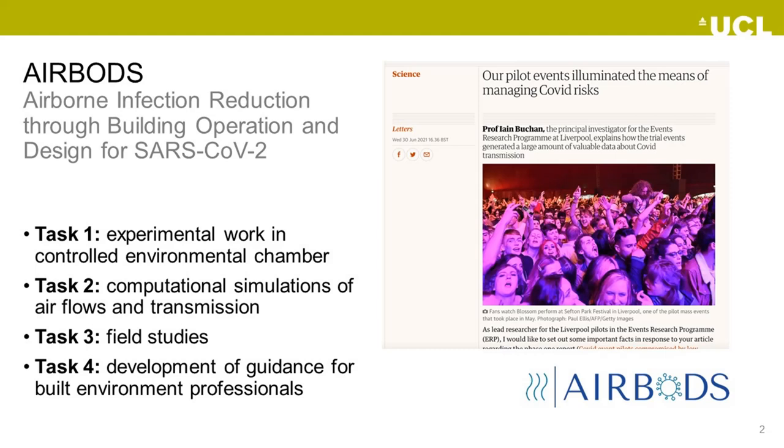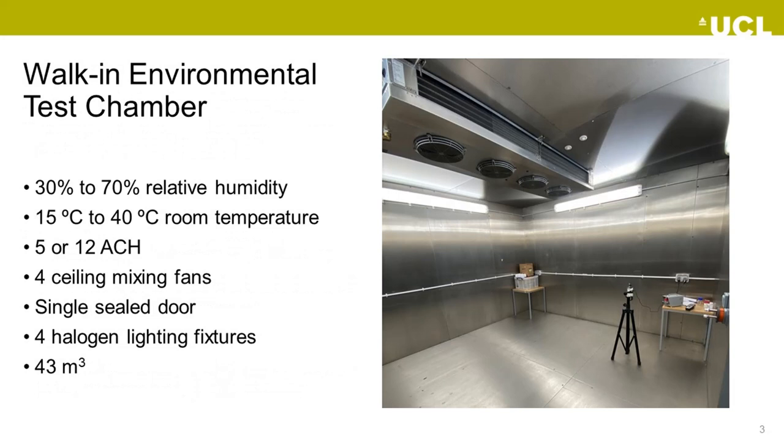So that's a bit about the project, but I'm really just going to talk about task one, which is the experimental work. So this is the walk-in environmental chamber that we have at Civil Engineering. It is pretty controlled. We can vary the humidity from 30% to 70% relative humidity, the temperature from 15 to 40 degrees C, and then we can have either no air changes at all, 5 air changes per hour or 12. There are some ceiling fans that you can see up there in the picture.